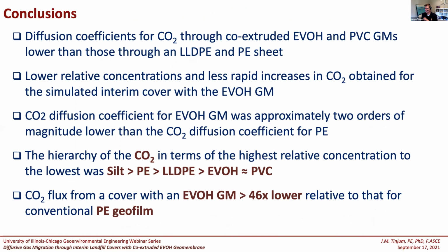So conclusions with respect to carbon dioxide, and I'm just going to read the bottom ones here. The hierarchy of CO2, in terms of highest relative concentration to the lowest, was: it goes through silt the highest, then PE, then LLDPE, then EVOH, which was approximately the same as PVC. The carbon dioxide flux from the cover with EVOH geomembrane was 46 times lower relative to that for a conventional PE geofilm, and similar types of relative concentration and hierarchy for H2S and methane.